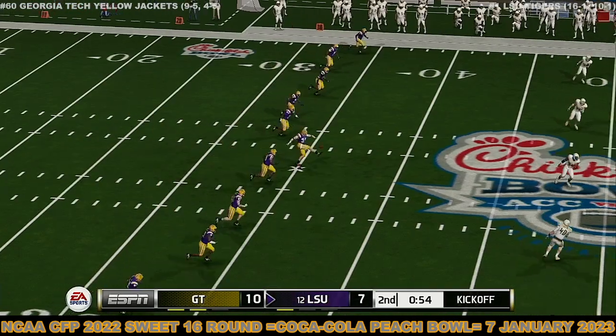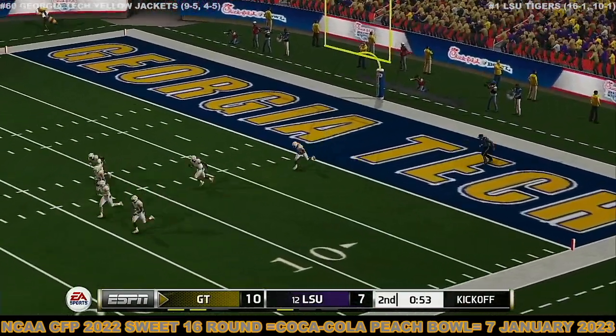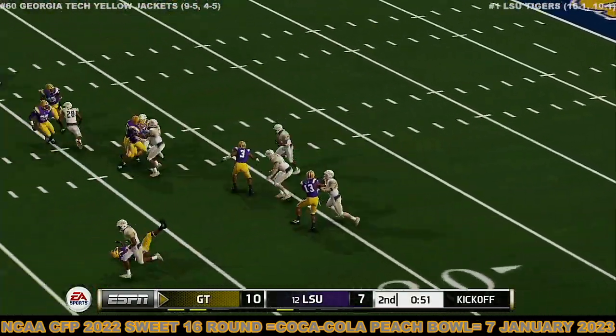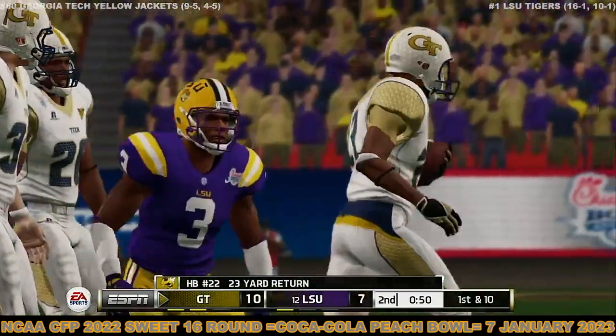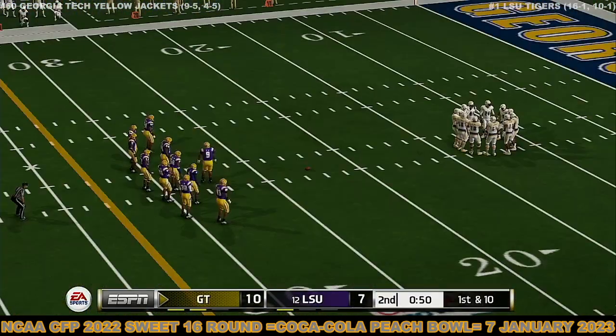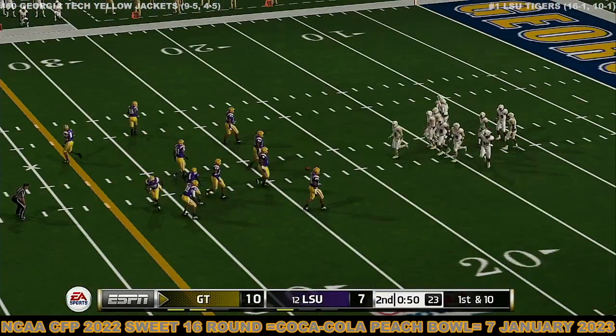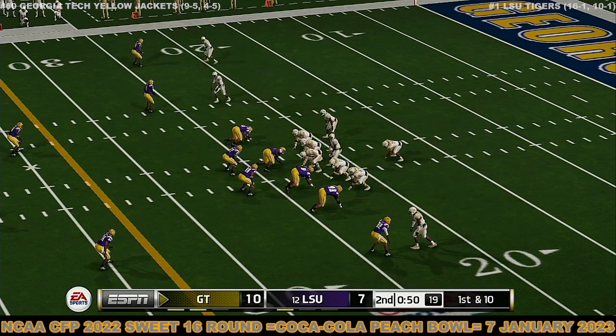Kick this one off. Sends it sailing downfield. He's to the 20. He got hit hard. They ran the ball very well on their last drive, and it resulted in 6. Georgia Tech is up by 3.